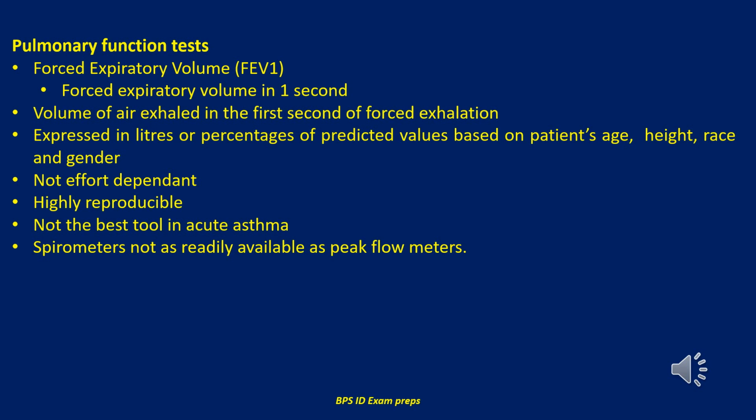It is not effort-dependent. It is highly reproducible. It is not the best tool in acute asthma. Spirometers are not as readily available as peak flow meters.